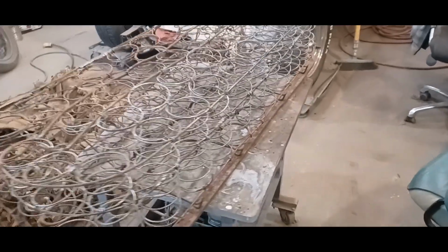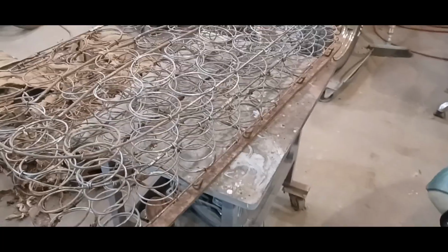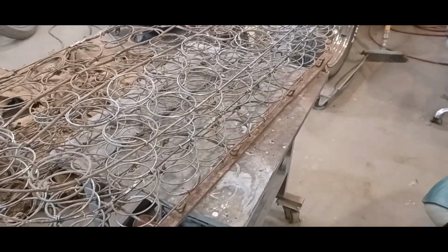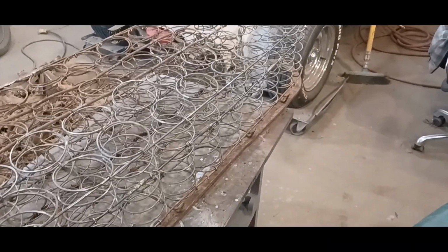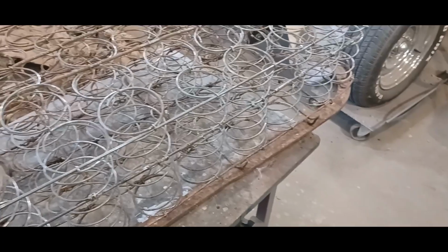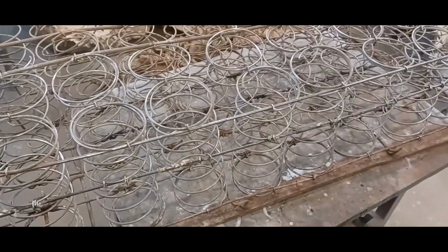All right, I'm not going to lie to you. I actually gave up on this yesterday for a while and got back to it this morning. It's now Tuesday morning, but it's all cleaned up. Man, what a pain in the ass. But look at the condition of these springs. Most of them are shiny. So yeah, it's in pretty good shape.